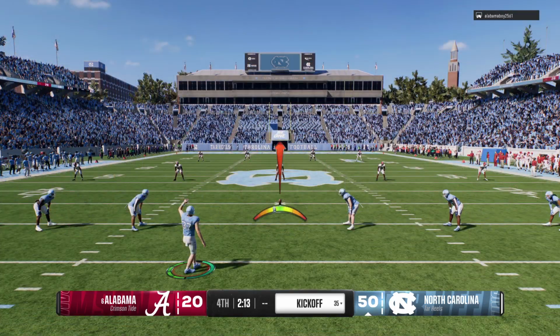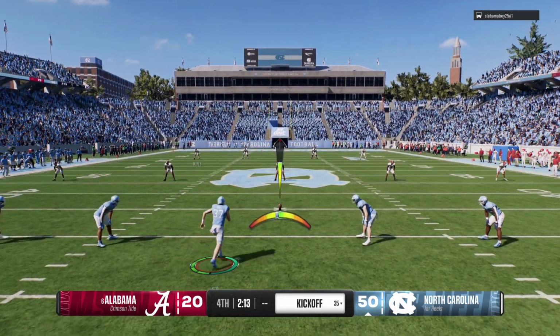They're lining up to boot it away. Set to kick this one away.